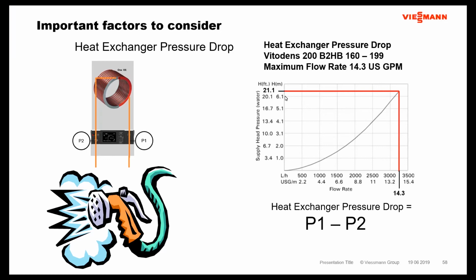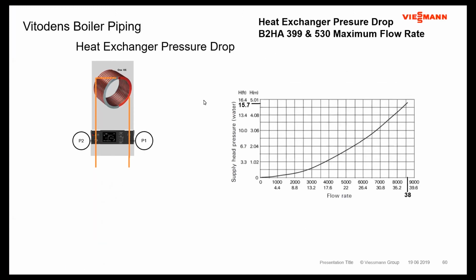We like to keep the number at a maximum here. So at 14.3 gallons a minute, you see that the pressure drop is about 21 feet of head. So a substantial amount of the energy of that pump is basically pumping fluid through here. A lot of the pressure drop or head pressure capacity of the pump is used up just by pushing water through the heat exchanger. Same thing in a commercial B2HA 399 or 530. It has a much higher flow rate, maximum about 38 gallons a minute, but the heat exchanger there is going to absorb about 15.7 feet of the head capacity of the circulator, moving that water around that heat exchanger.